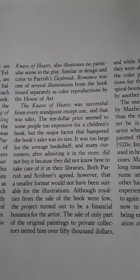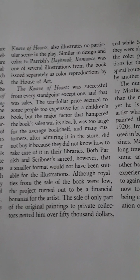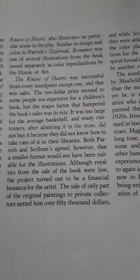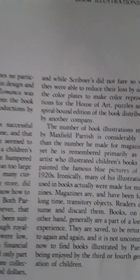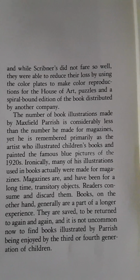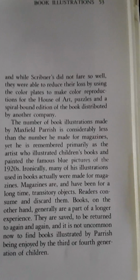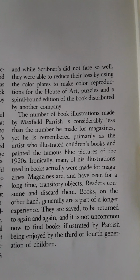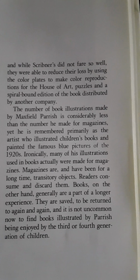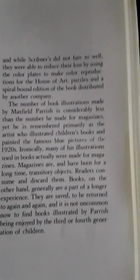Though royalties from the sale of the books were low, the project turned out to be a financial bonanza for the artist. The sale of only part of the original paintings to private collections netted him over $50,000. And while Scribner's did not fare so well, they were able to reduce their loss by using the color plates to make color reproductions for the House of Art, puzzles, and a spiral-bound edition of the book distributed by another company. The number of book illustrations made by Maxfield Parrish is considerably less than the number he made for magazines.